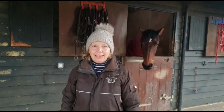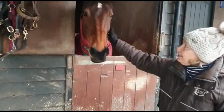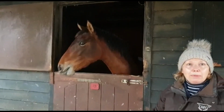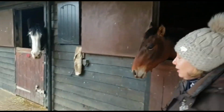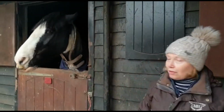Good morning, everybody. Mrs. Short here. I'm at the stables where our horses live. Here we have Nika. Here we have Vienza. Vienza's a baby. She's only 2 years old, but she's a very big baby. And here we have Tommy. And Tommy's 10 years old. They're all a bit grumpy because they want to go out and eat their breakfast.